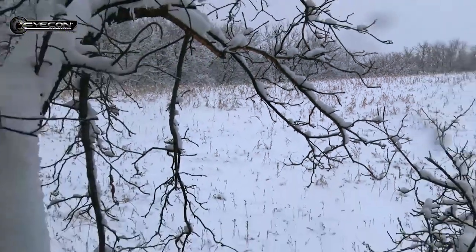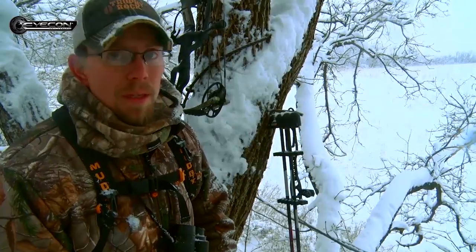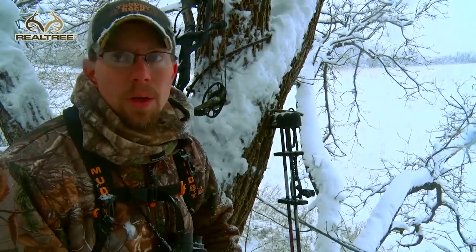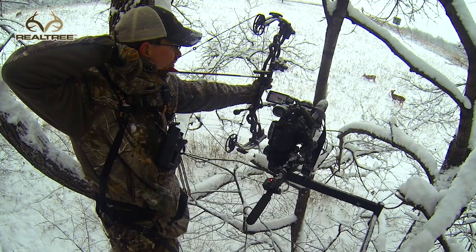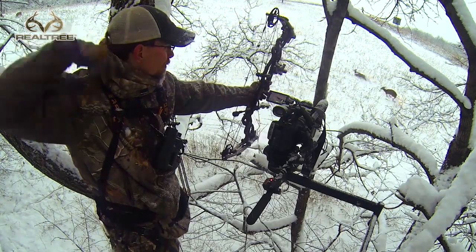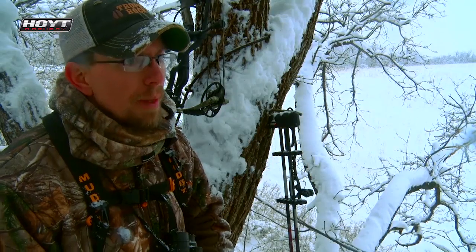Well, that was exciting. The field was starting to fill up with deer, and I was just going to let that doe go, but she was right in my wheelhouse about 20 yards away, and I didn't see any bucks in the area, so I decided to go ahead and take a doe. There's still deer off to the east of me that look like they're going to come back out.